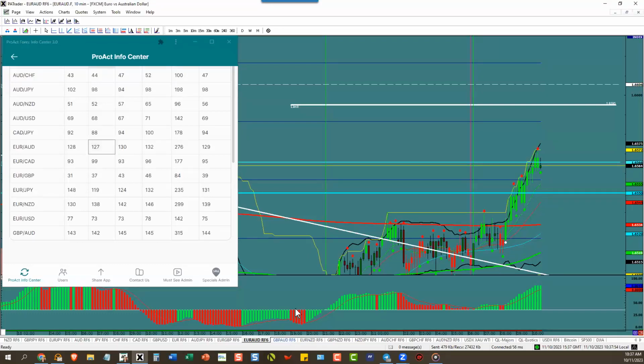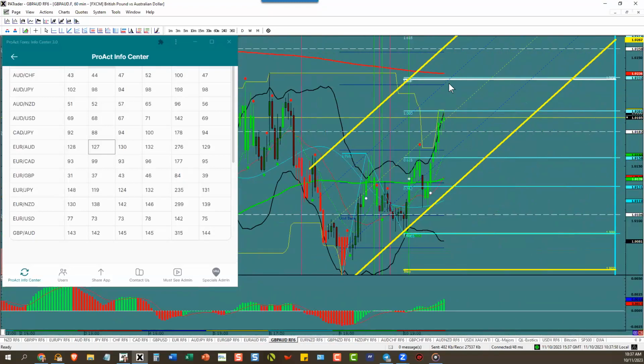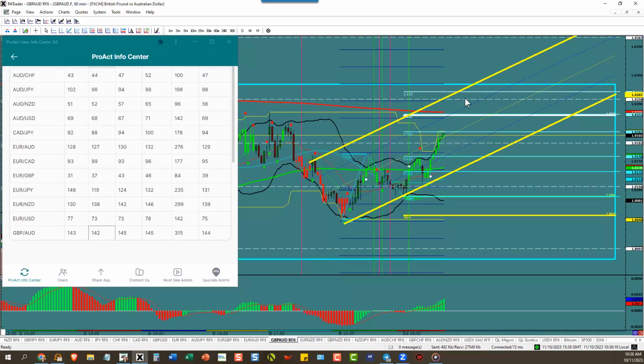All right, over to Pound Aussie. Pound Aussie headed up. There we go. Almost at the target right now, which is at 92.32, and Pound Aussie has an ATR of 142 pips. So if dollar keeps going down, you see dollar's trying to go down, it's trying to go up. It's most likely coming up to the range top tonight. Got a big ATR, so we can get there.